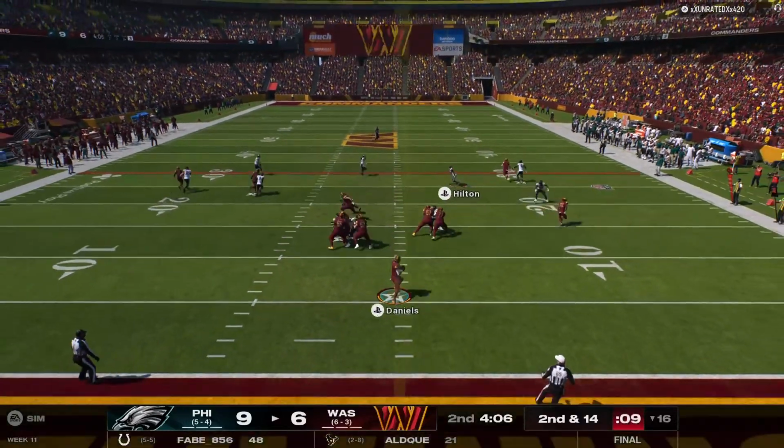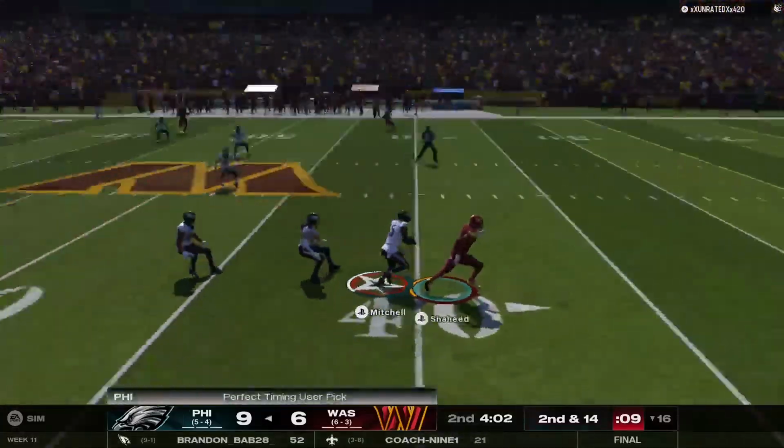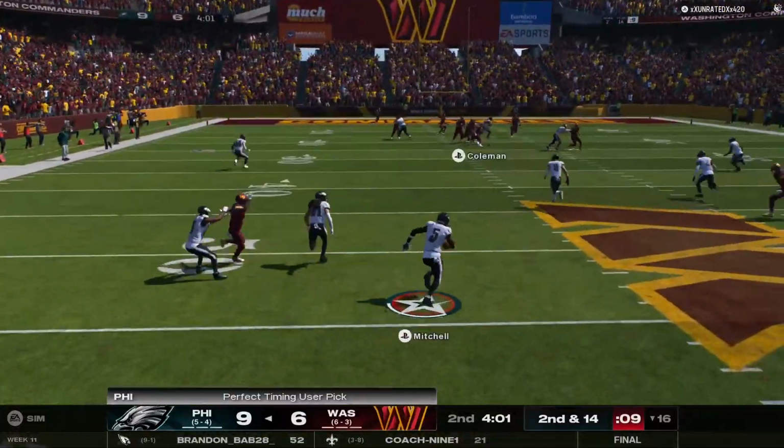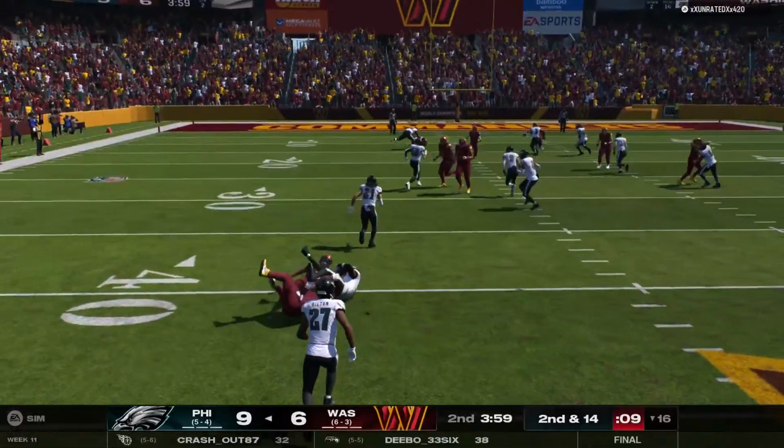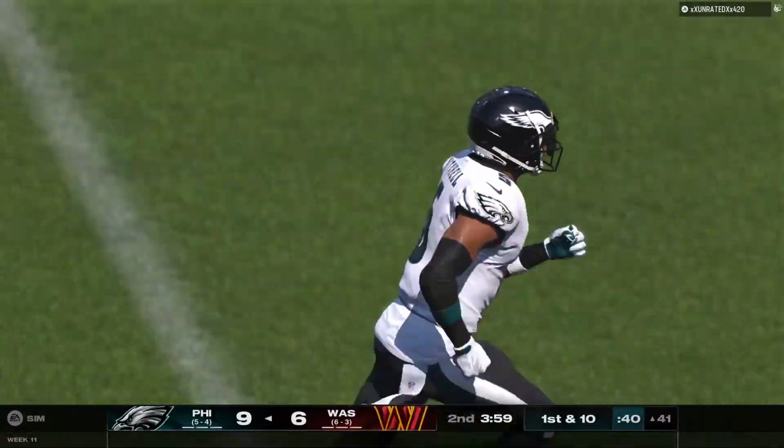To the air goes Daniels. He's going to let this one go deep. Oh, and his early struggles continue. Here's another one intercepted. And he's able to get it back to the 41-yard line.